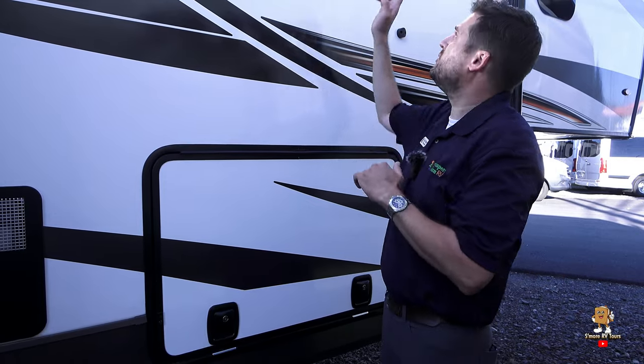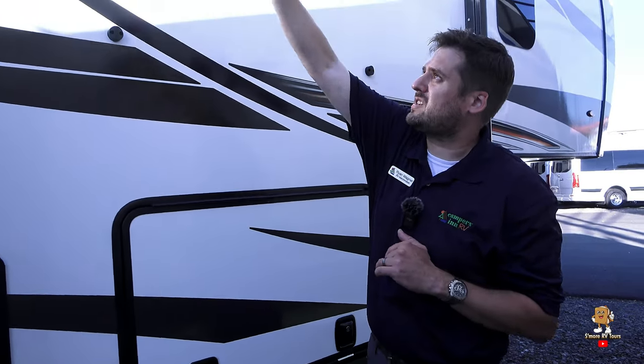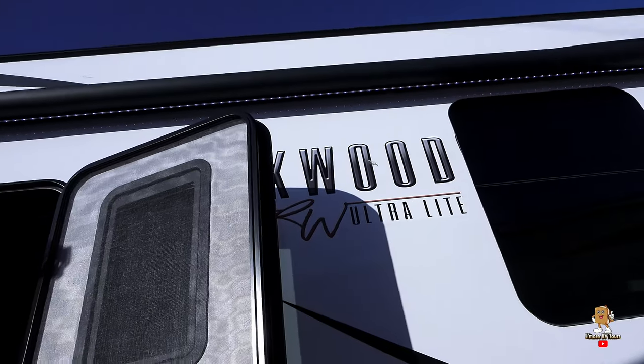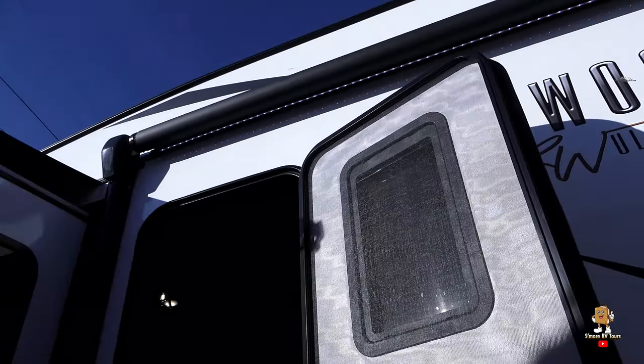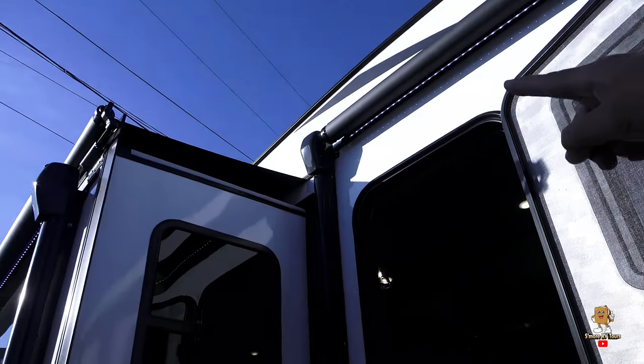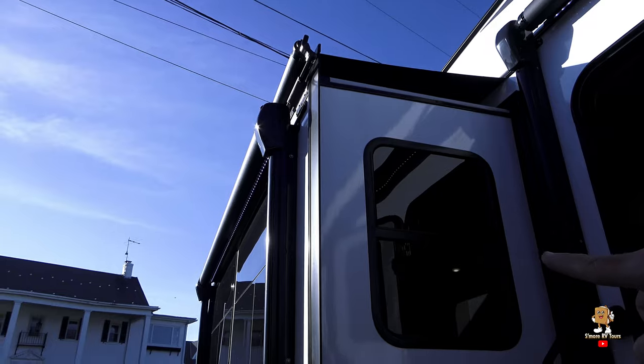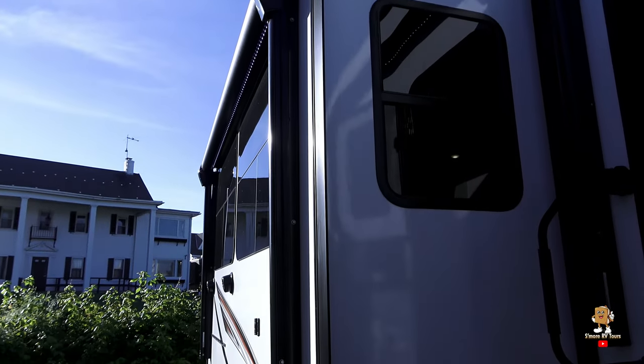The other thing I want to show you too is we got a full awning here on this side with LED lights. And just because we got a slide here on the passenger side, doesn't mean you're not going to get an awning over there too. You have your slide topper, just like we did on the other ones. And then we got another awning right here available to us. So everybody's going to be comfortable.